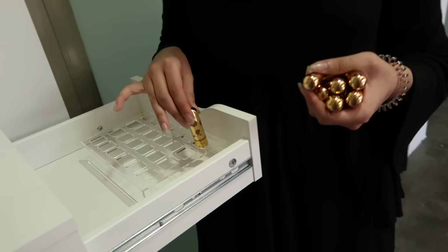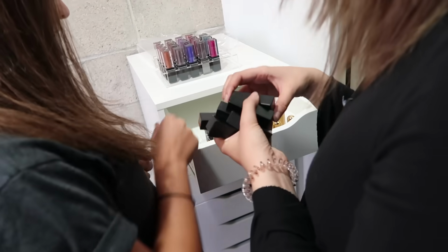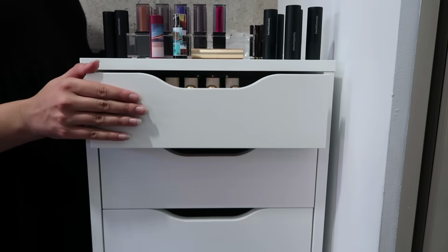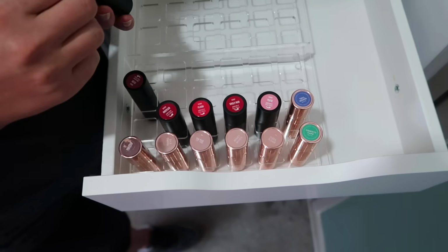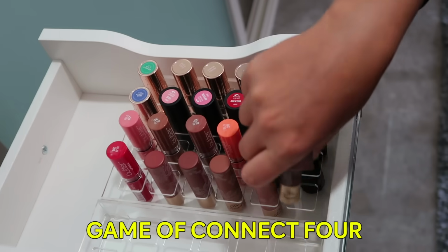So our main goal for this step was getting the lipsticks off of the ground and into the slots. Primarily so we could see how many inserts we would need overall and how many drawers the lipsticks would take up. Oh, that's nice. With the plan that the following day would be more focused on playing drawer Tetris to see which products we would want where. It's like a really, really satisfying game of Connect 4.